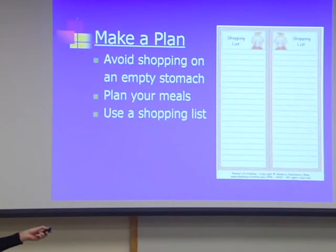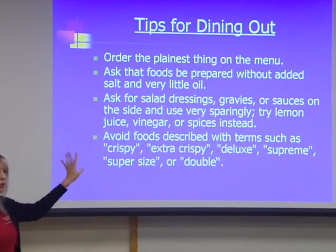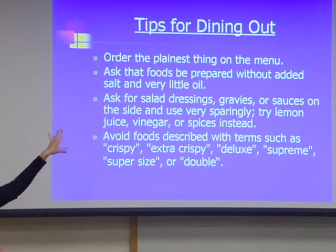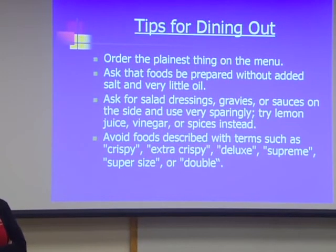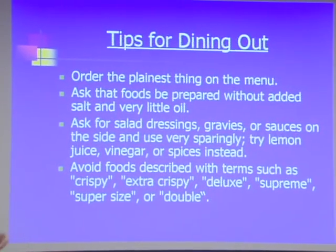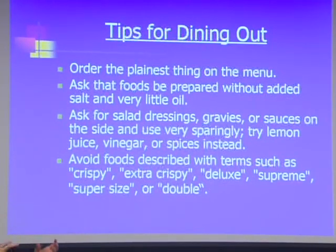So tips for dining out. I won't go through these word for word, but basically, I don't like that first one, the plainest thing on the menu, because that sounds really, really boring. But yeah, what you want is the simplest things. So not something with buttery sauce on it, but something that's, say, grilled, or something that's very simple, because in that way you will keep the saturated fat down, typically lower.